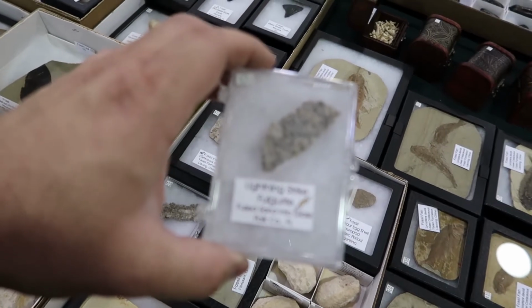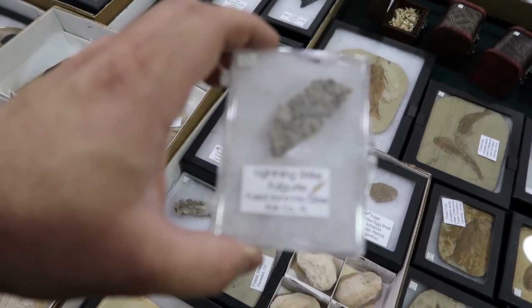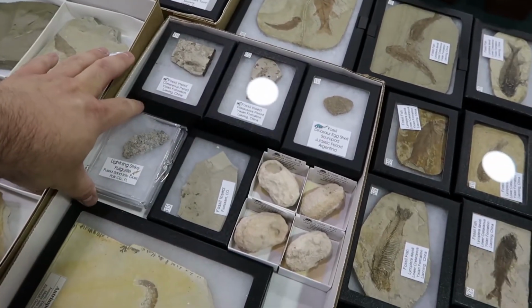Lightning Strike Fulgurite. Ah, Polk County. So definitely near here.